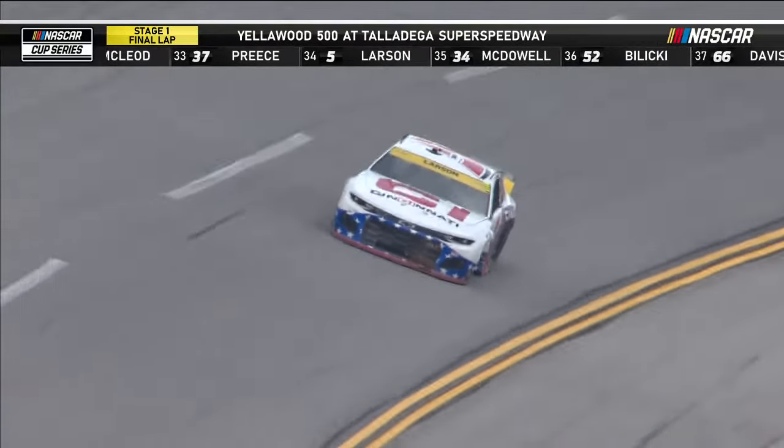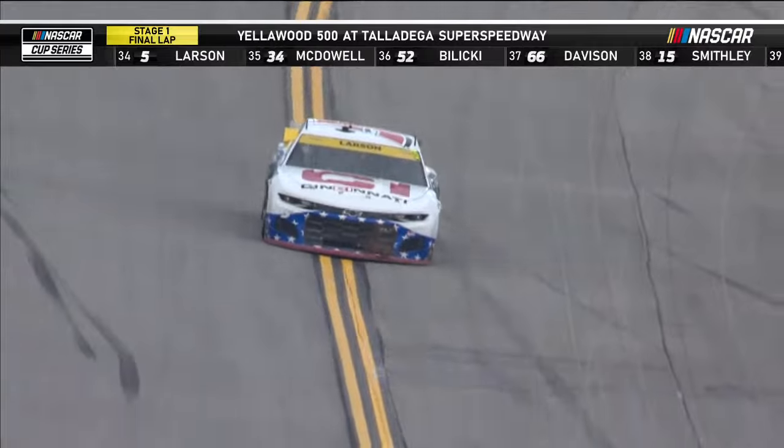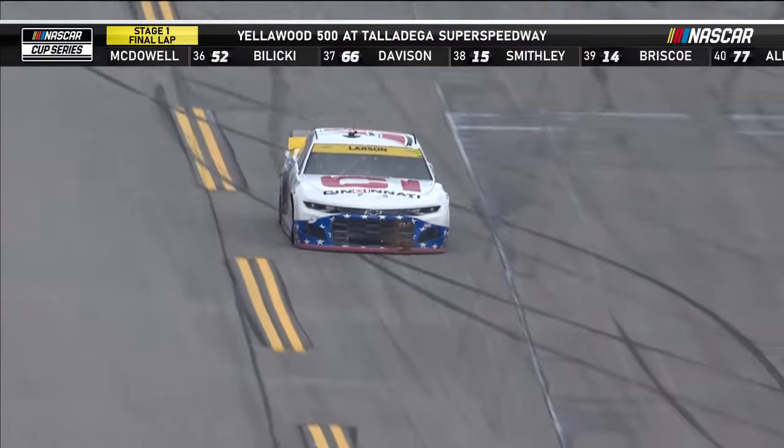There's going to be points available. Like 5 o'clock. So, yeah, understood. We're going to get the wheel fixed here.